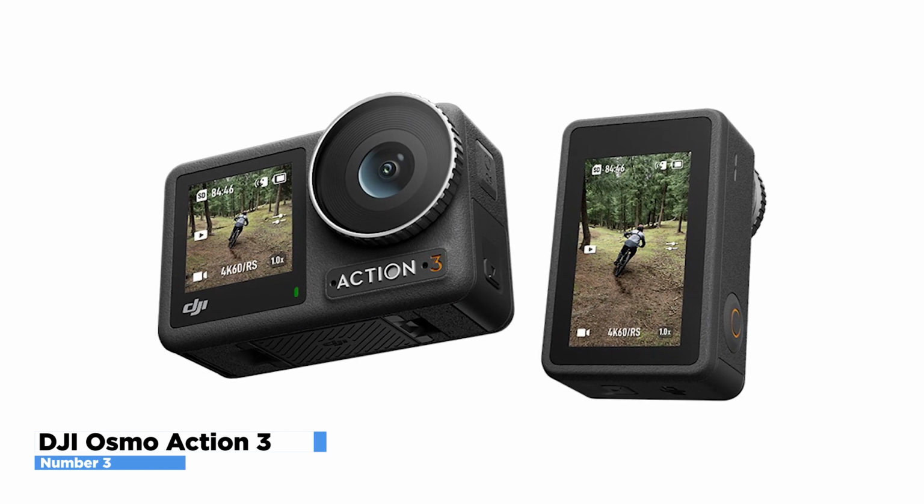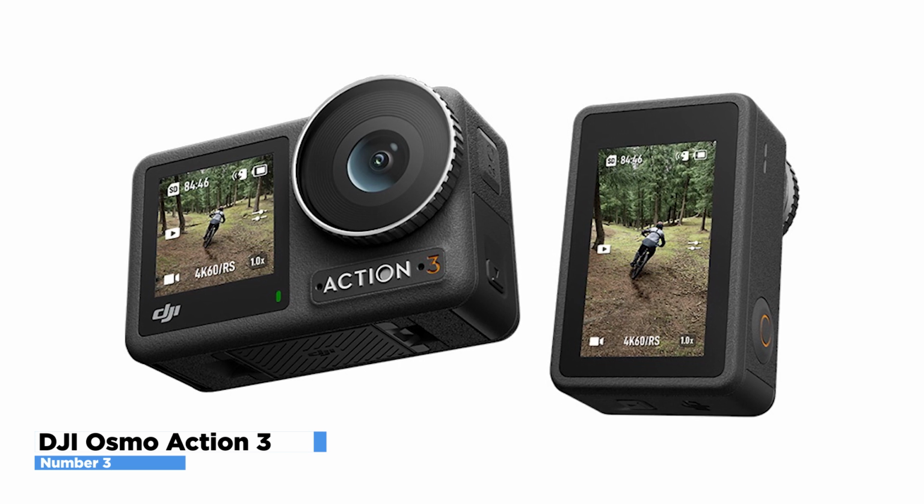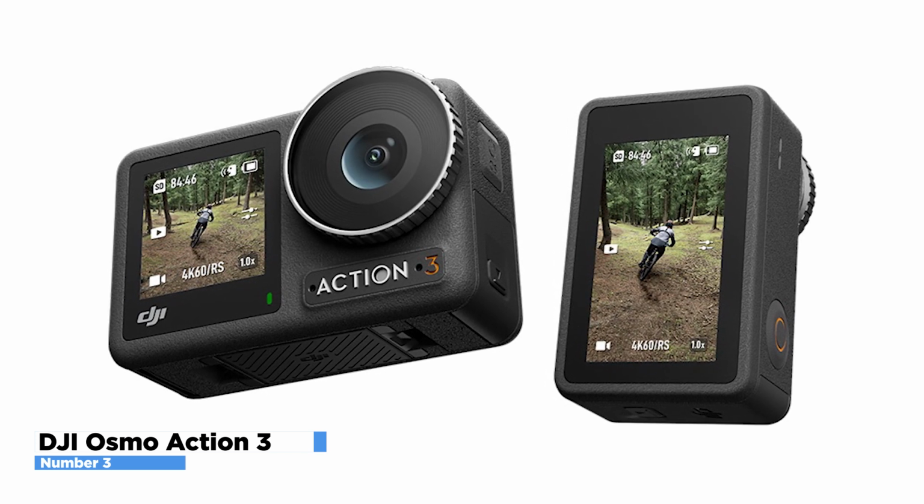Almost all specifications are similar to the older generation. However, the weight of the recently released action camera has increased more than twice of the Action 2 model.